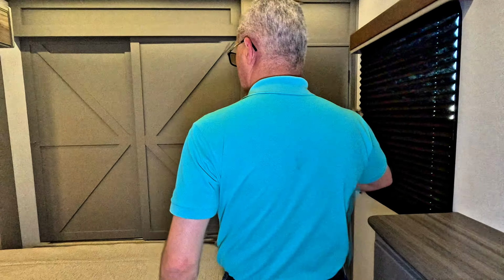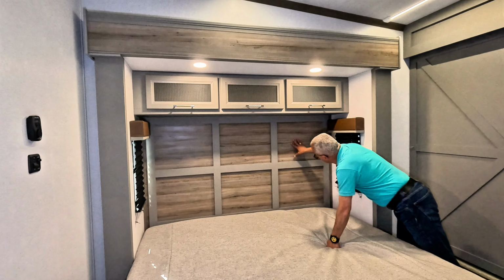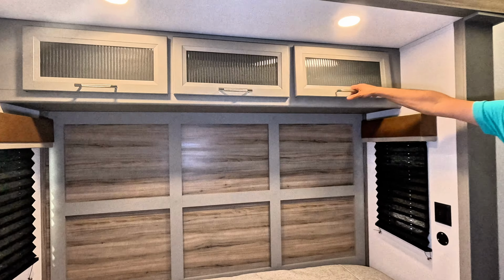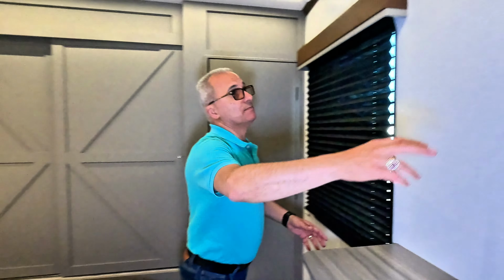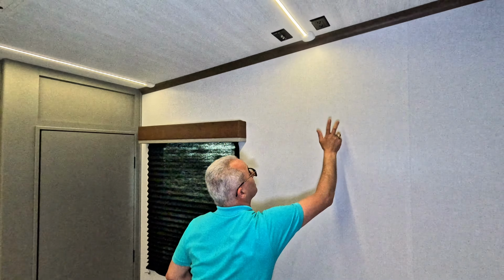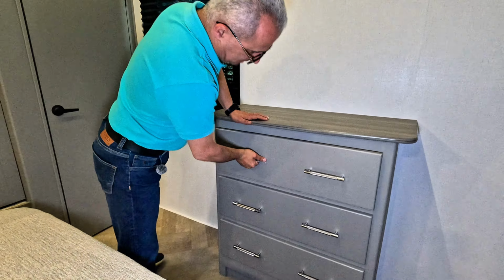Going to the bedroom, you have a beautiful king size bed. Very nice. I like the back board and the king size bed. More storage. Place for a second TV. I could put a second TV here. There's the hookup right there. Big doors, and they're solid.